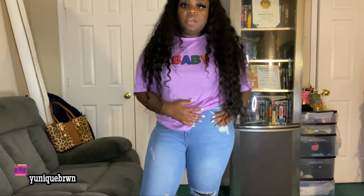Okay, so this shirt I got from SHEIN along with these jeans and my shoes. So this whole outfit is a SHEIN outfit. I would definitely wear this shirt with these pants. They're kind of ripped on the side, as you guys seen from my haul. They kind of fit snug. This is how they fit in the back. They're like whitewashed in the back.